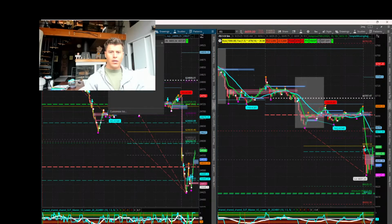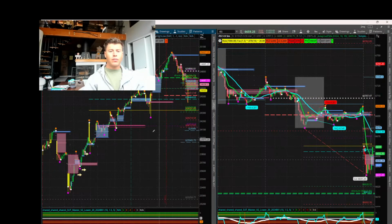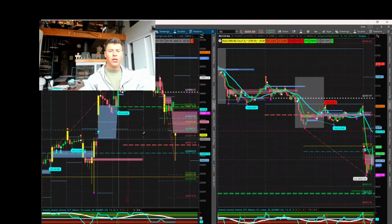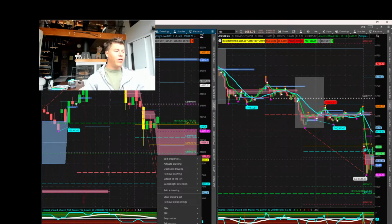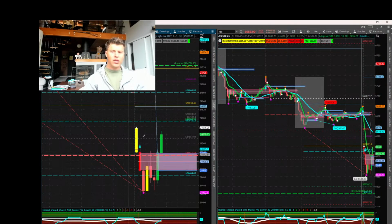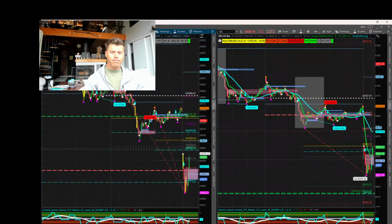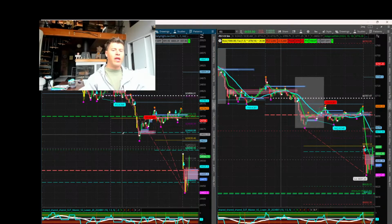All right. So we've technically broken variations. And I would not be surprised to see us... We're so far from the midpoint here that break of this extension, I mean, darn. That leaves a lot of potentials.